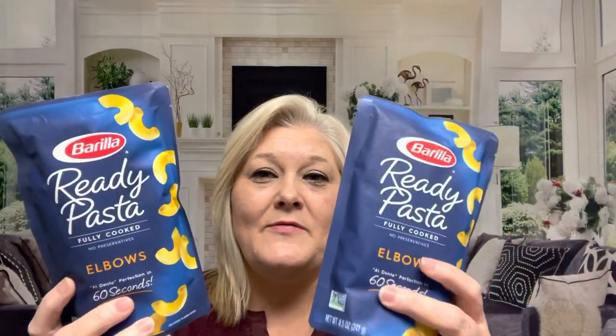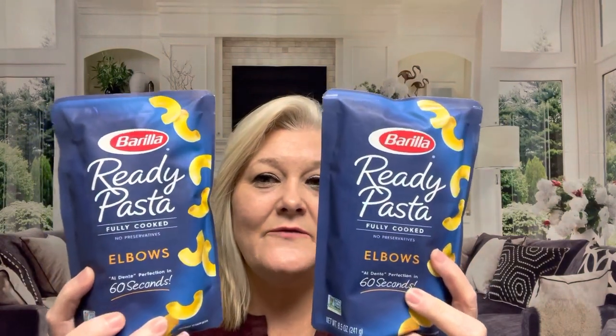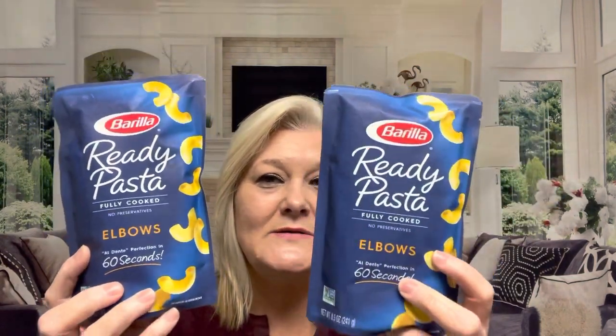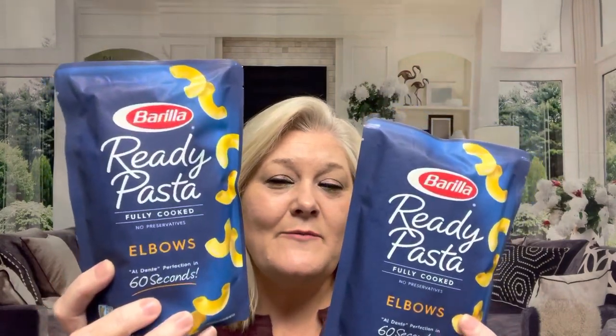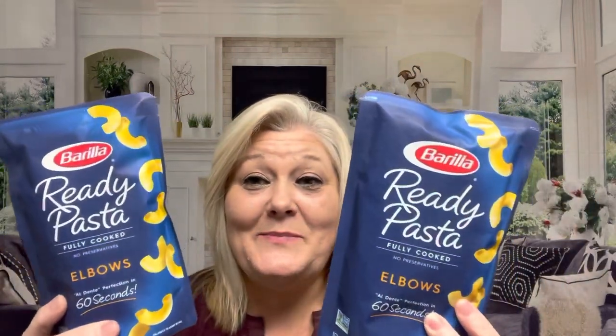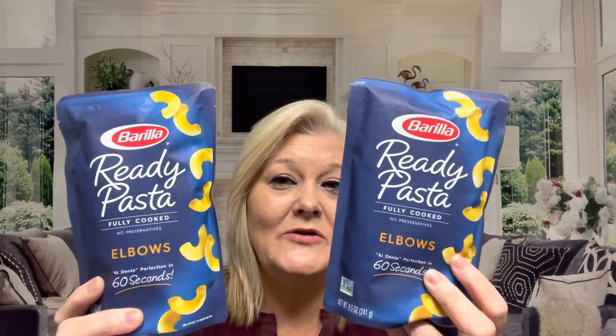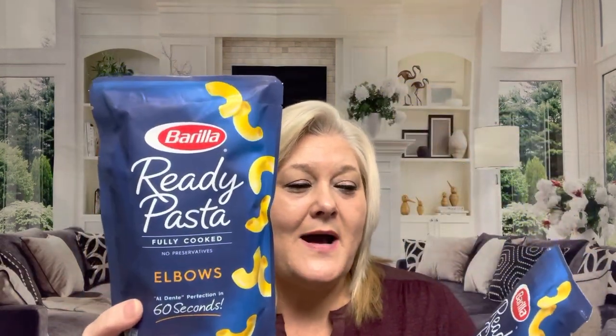Okay, so food items. I went ahead and picked up two more of these, but these are not the ones I picked up and hauled recently. Those had different pasta shapes to them. I was looking for the elbow ones. I didn't see the elbow ones before, and I did give my daughter a couple of them, and I had one left over, and I tried it with some spaghetti sauce that I had in a jar, and it was actually pretty decent. So these are pretty good to have on hand if you don't want to wait for all the boiling and mess up pots and things like that.